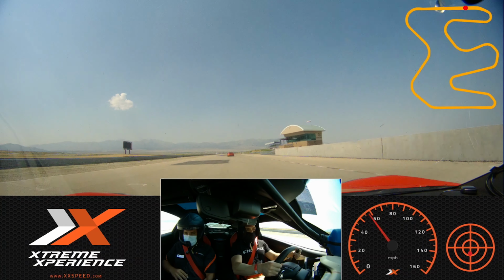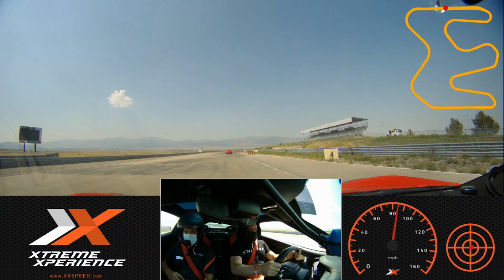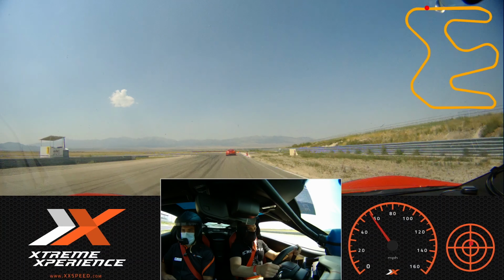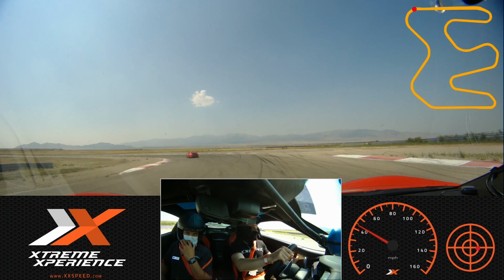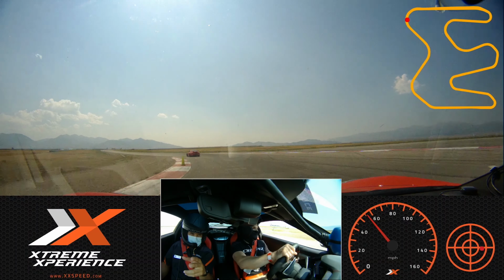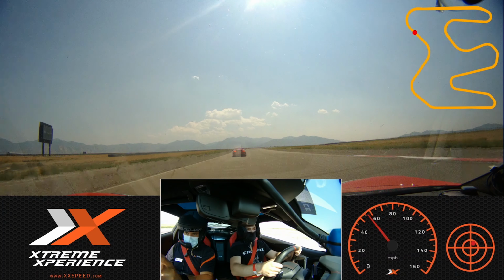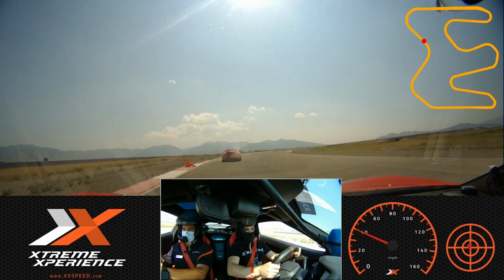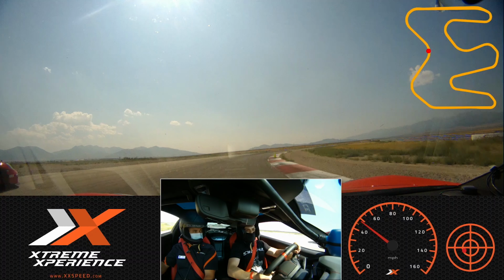Stay with him if you could. Stay right behind him if we want that pass. Nice and smooth. Smooth. Stay a little bit closer. We can get closer to it. Okay. He's gonna give it to us right here. Just take it on the inside real smooth. Okay. Nice and smooth. Back over to my side.